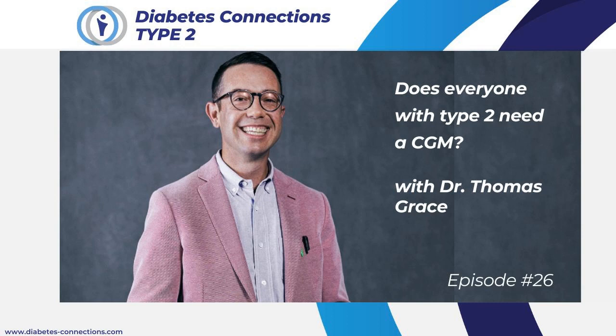If at the same time you have a CGM on and you can learn about the quality of foods, what foods I can and should be eating, and you stick to those off of the GLP-1, much better success.